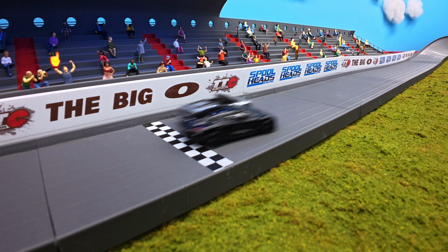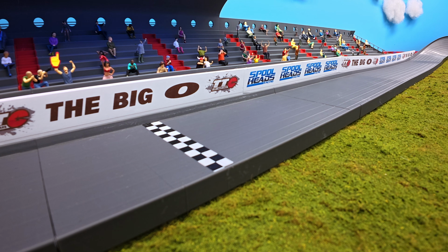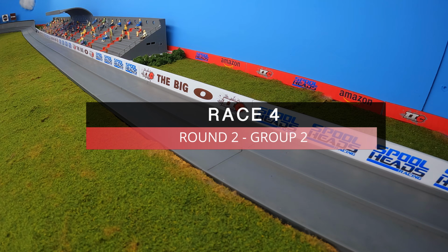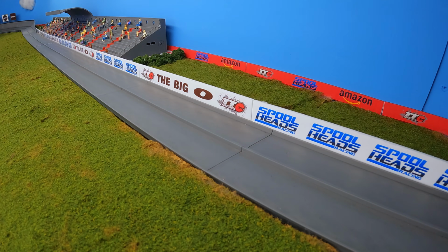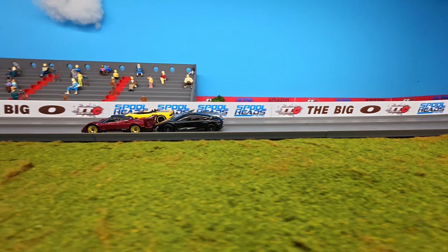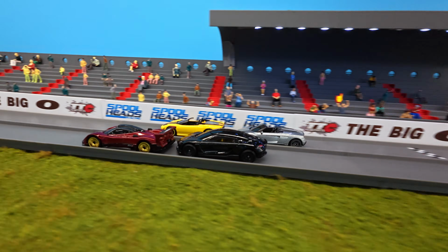Look at that finish between the R8 and the Koenigsegg Gamera. Who will take the points there? It is the Koenigsegg out in front with 10 points, and a tie from the Spiders with 8. Koenigsegg looks like he might be in a safe place to move on. He's in the inside left back position.